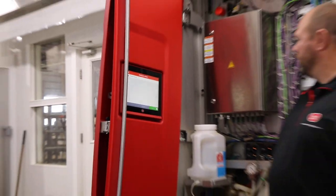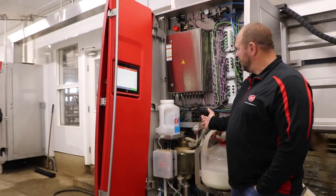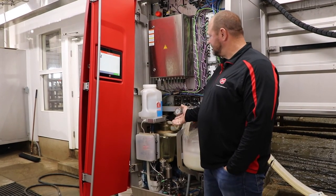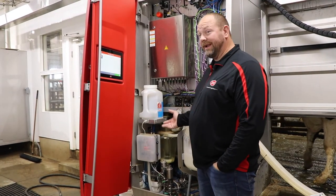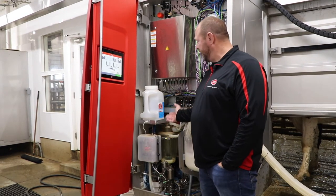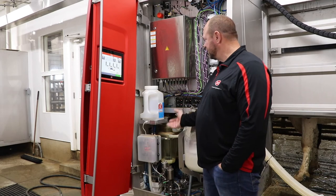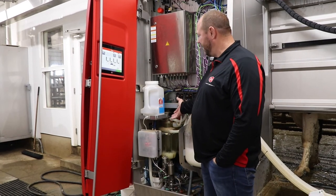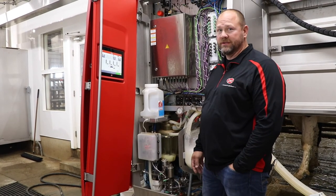Some of the other improvements are the somatic cell counter, which is really not an improvement, but has been added as a feature in the last few years to Lely's arsenal of things that can be added to a robot to improve data points for the farm.